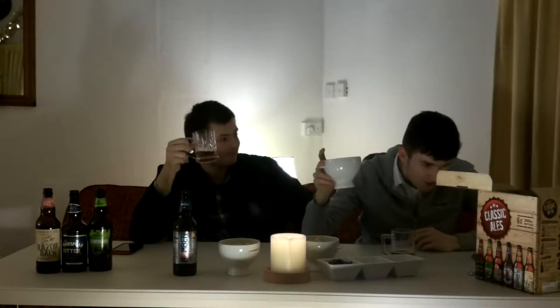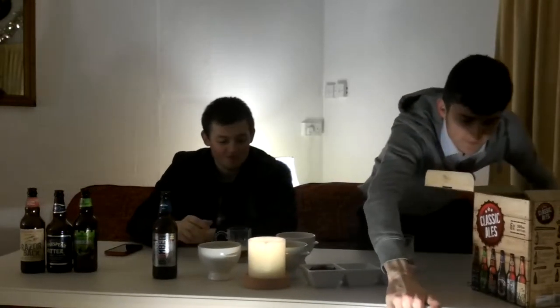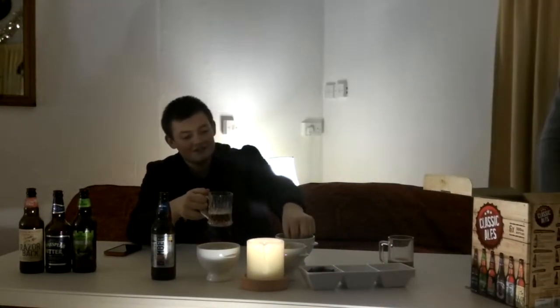A great partner with pulled pork. Here we go, pulled pork crisps. If it's good, I've got to like it, because I love pulled pork. You start. No, you start. I need to get my food together.